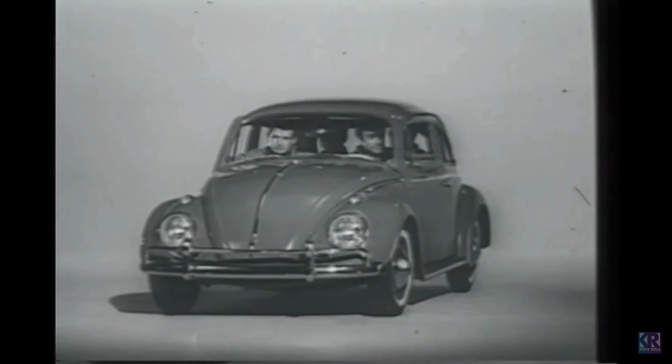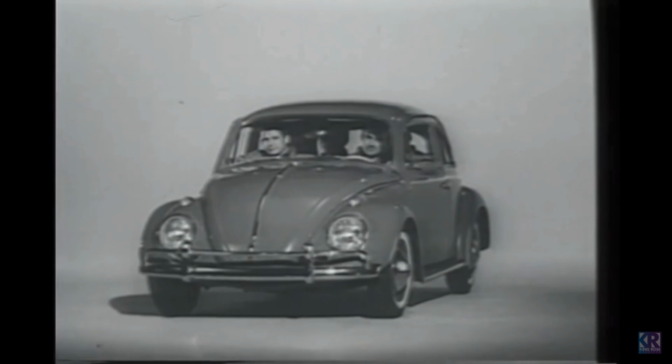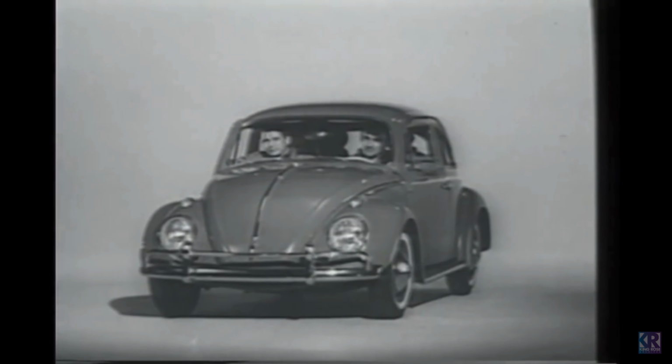That's a Volkswagen you're looking at? Well, it is, and it isn't. It's a Volkswagen we put together ourselves, from parts.